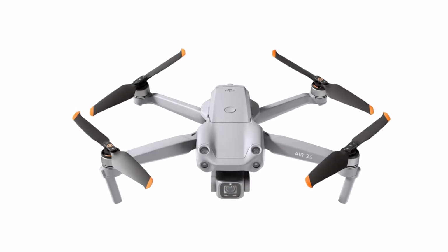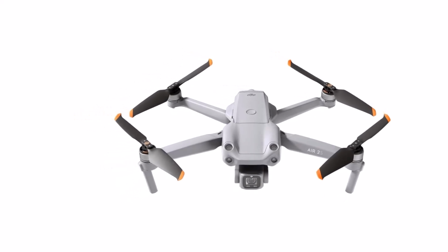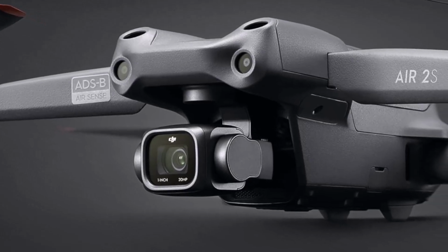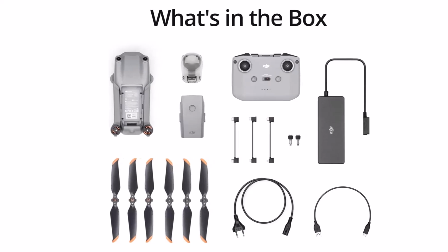Also included in the mix is the focus track mode with several program modes where the pilot must draw a frame around the subject for the drone to follow. There's also a Spotlight 2.0 mode where the drone is controlled manually by the pilot with the camera locked on the subject so the subject is always in the center of the frame.